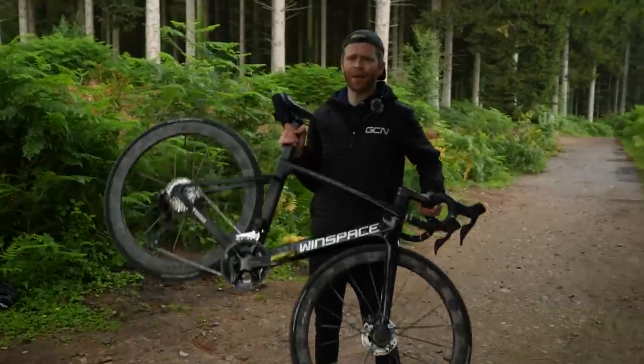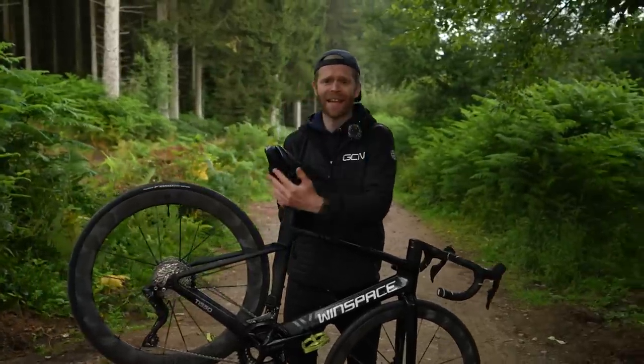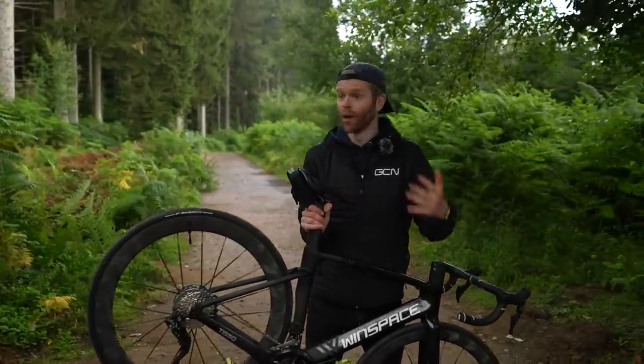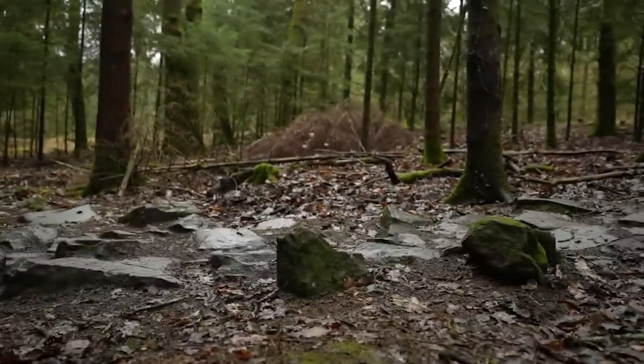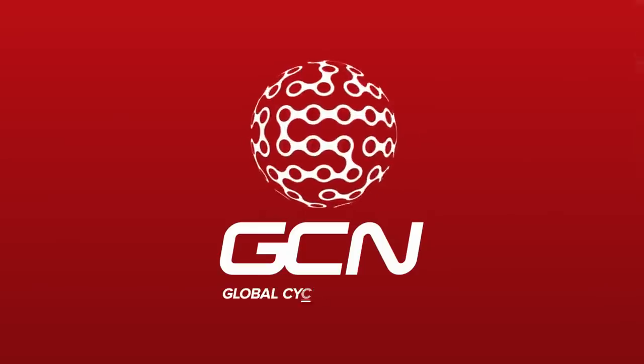Deep section carbon wheels. They look incredible, they sound amazing, they make you more aerodynamic, they save weight, but how robust are they? Well, with the help of a forest, jumps, black runs, and a pro mountain biker, hello, we're gonna find out.